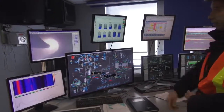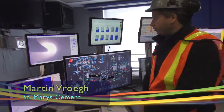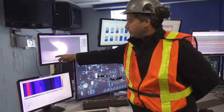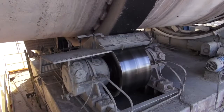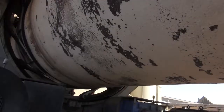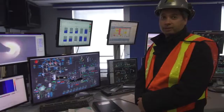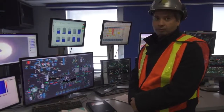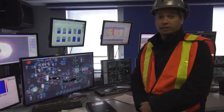Here you can see a pyrometer camera looking straight into the kiln. As you can see it rotating, and the clinker that's being made is coming out, and that's the flame there. That flame there is probably 6 to 8 meters long and is the source of about 40% of the greenhouse gas emissions that come out of the stack. 60% of the greenhouse gas emissions are coming from the limestone itself in a process called calcination.